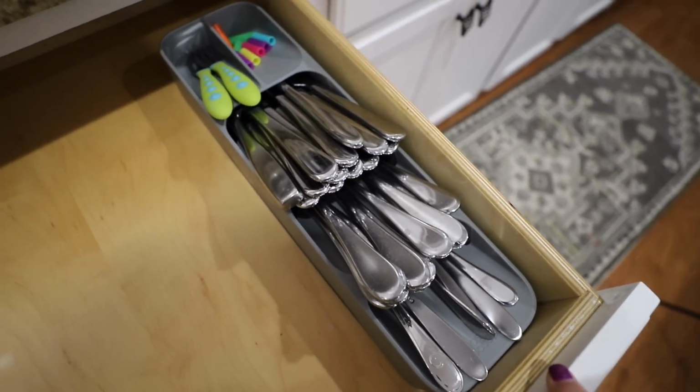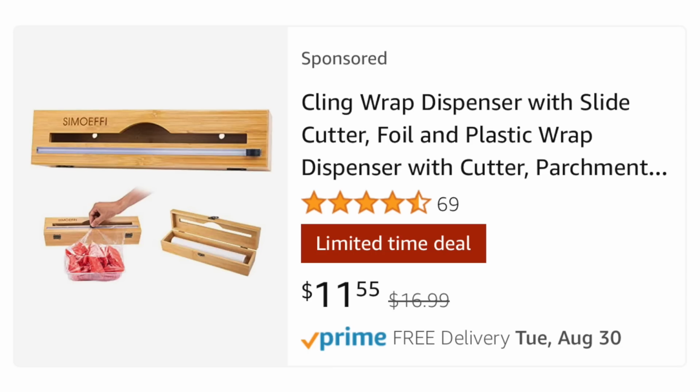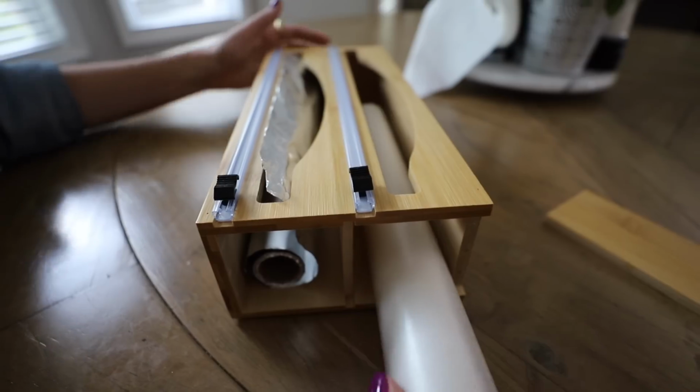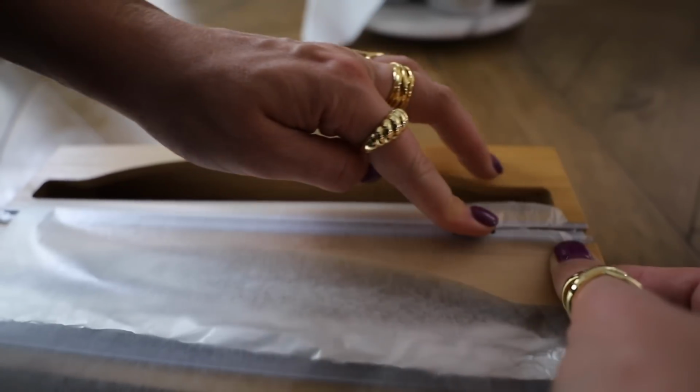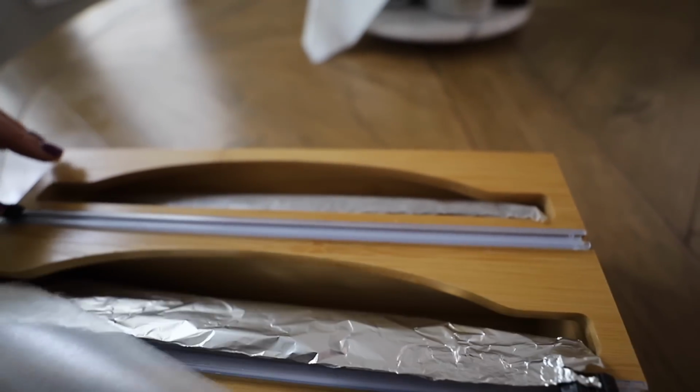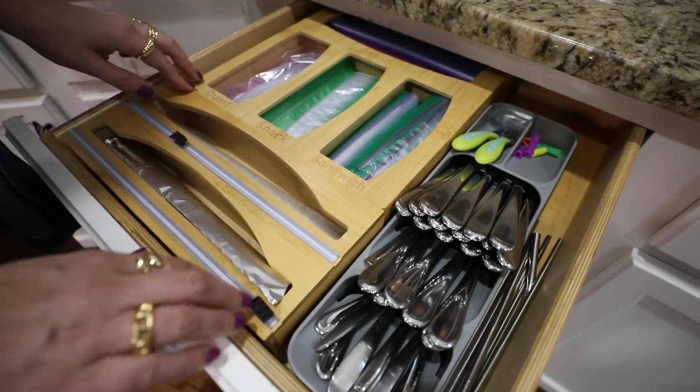But I also saw there is a brand new aluminum foil and saran wrap organizer. This is great because it perfectly cuts those things for you. It saves so much time and energy in the drawer, and you're not constantly shuffling around with those paper containers.